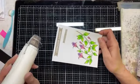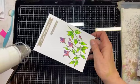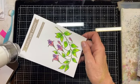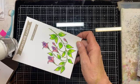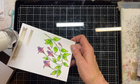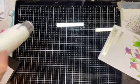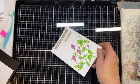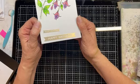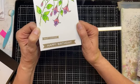Okay, so I'm just going to let this heat up, and then we can have a little look at this changing, hopefully, as the powder melts. There we go. So as it starts to change, if you move the heat tool away, try and keep your heat tool, don't waggle it about, try and keep it nice and smooth as you go over your heat embossing. But how beautiful does that look? They've just come out so well. So lovely.